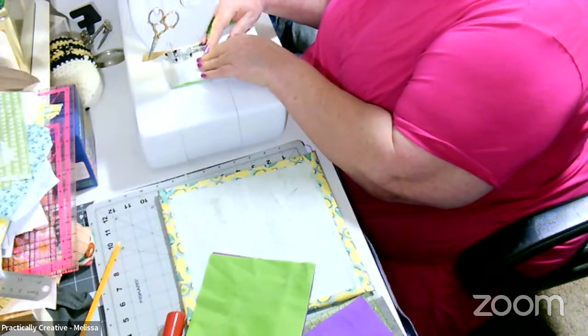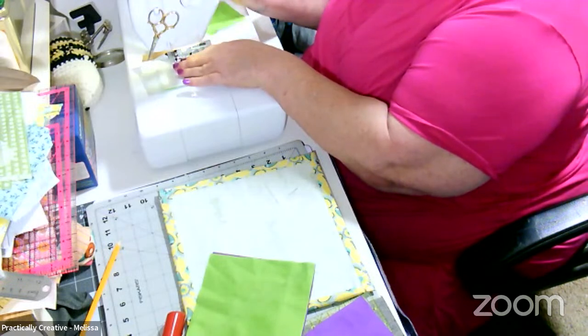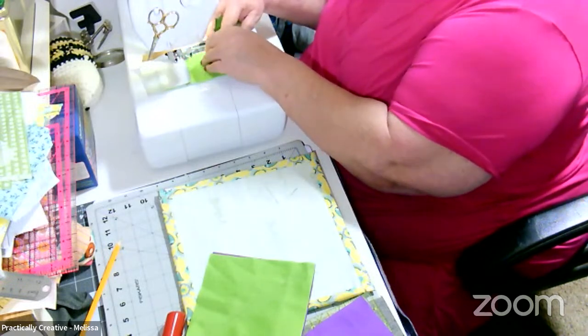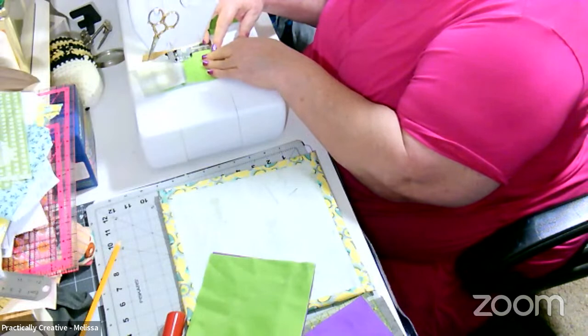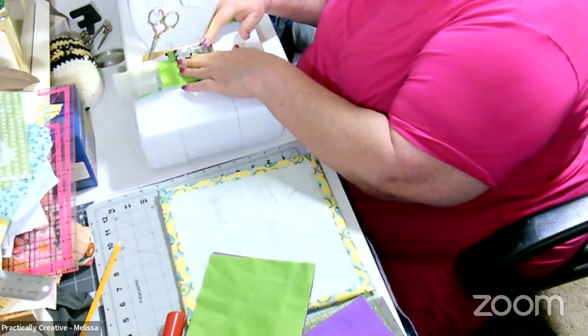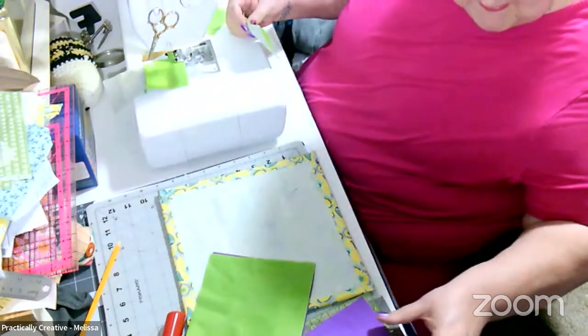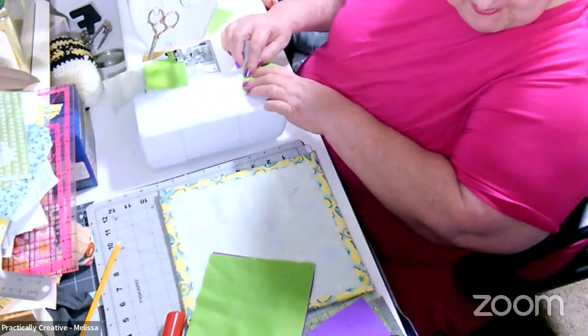This block is so simple, it's almost criminal. But I said I was going to teach it, so we're going to teach it. So that one is sewn. I hate seam ripping.